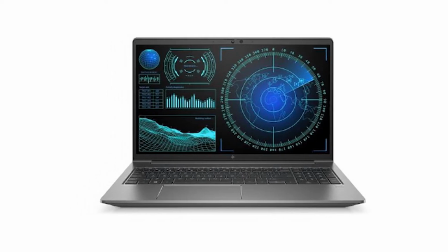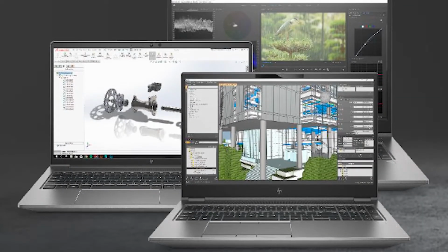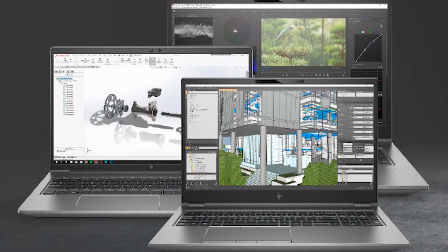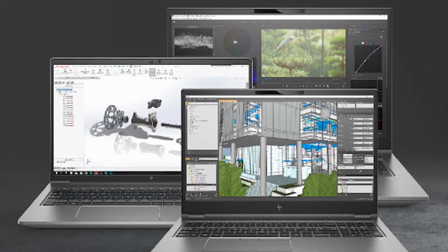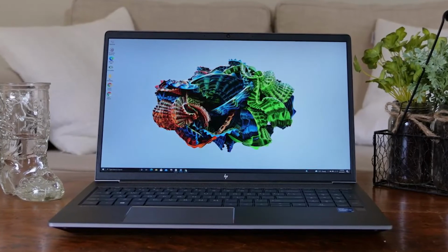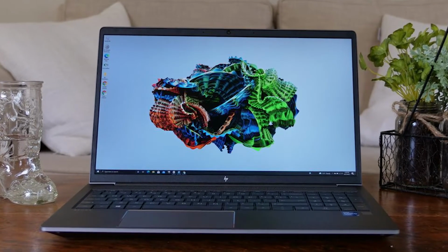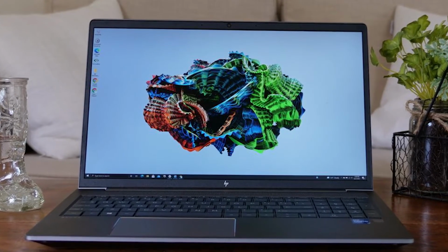HP's ZBook line of mobile workstations has been expanded and renamed. The flagship ZBook 15 and ZBook 17 now go by the family name ZBook Fury. It even includes a system that isn't technically a workstation, the ZBook Create G7. If you want a Quadro GPU and ISV certifications, of course, HP is happy to oblige in other models.